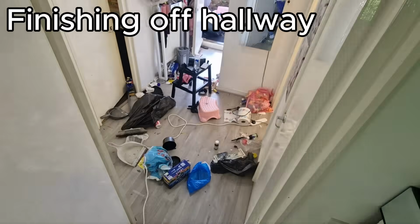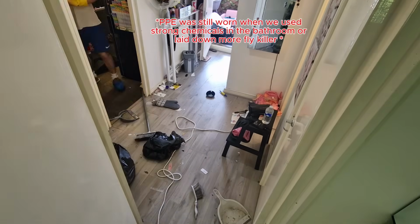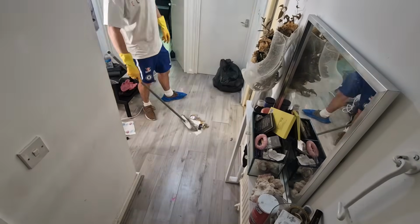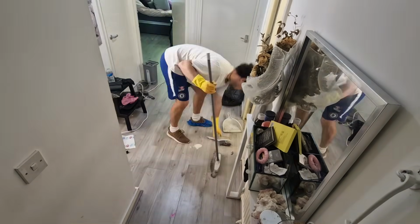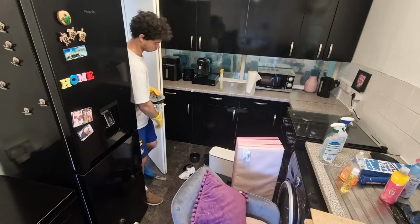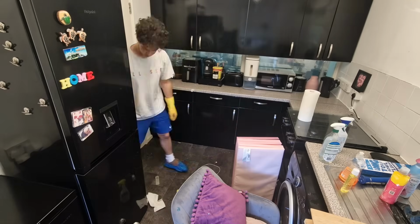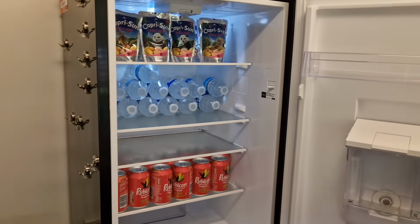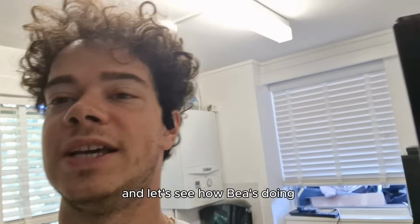We're almost at the finish line, guys, and you will notice that we are no longer wearing our PPE or our hazmat suits because we don't need to. At this point, everything had been sanitized multiple times apart from the hallway floor. It had been steamed, but we hadn't quite disinfected everything. Harry's now just putting all of the kitchen appliances back. Every single one of them was individually deep cleaned, sanitized again. You know how it is. But yeah, it's going well. I'm just finishing up the kitchen. And let's see how Bee's doing.